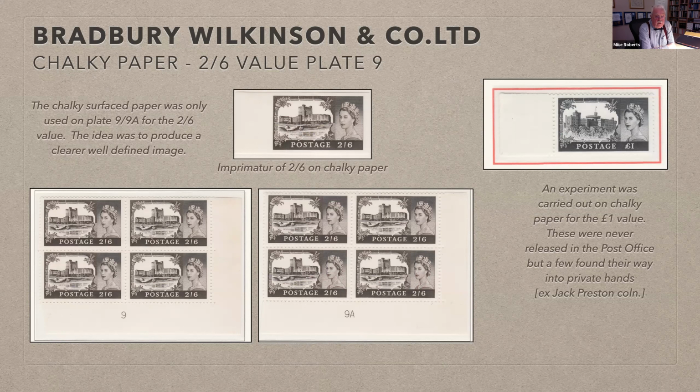So there's a sample there at the top, an imprimatur of the 2 and 6 on a chalky paper. Then they also carried out an experiment on the pound value. Those were never released by the Post Office, but a few found their way into private hands. And mine came by way of acquiring some of the items from the Jack Preston collection.